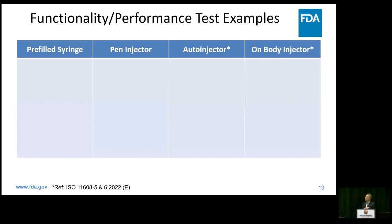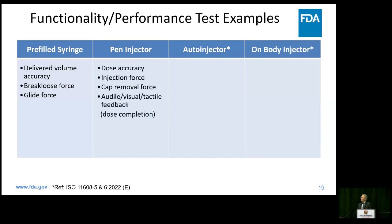So here are some common examples of parenteral combination products. I think some of this has been talked about this morning. It was covered very nicely. It was a very excellent talk again. But here we don't mind repetition, right? So for prefilled syringe, we all know what the performance test will be. For a pen injector that requires manual attachment of a needle, you can consider the following performance tests.